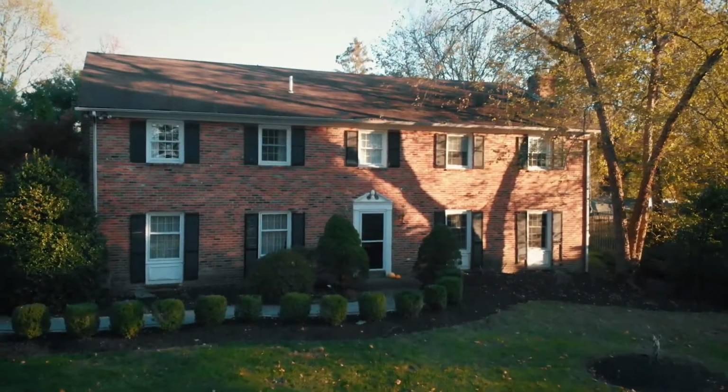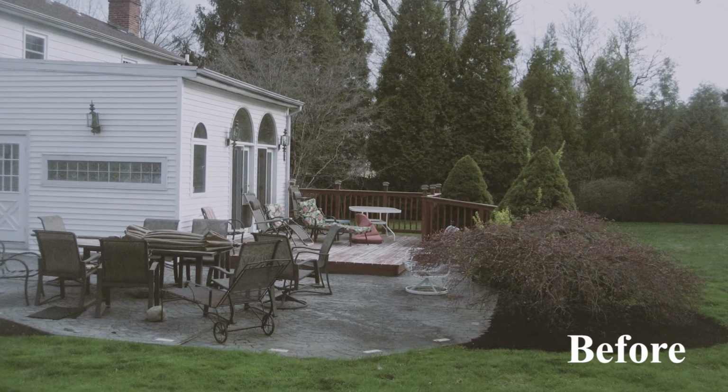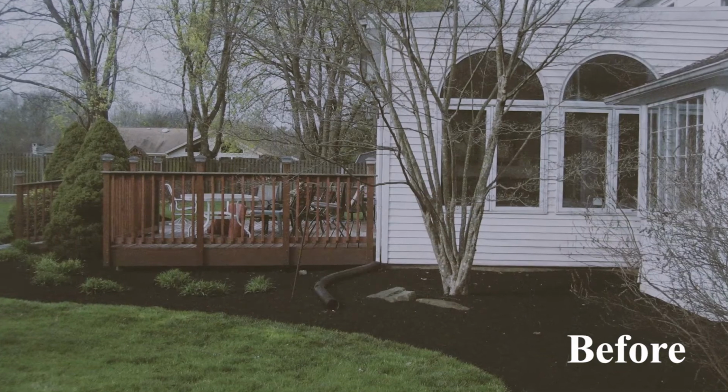We moved summer of '97. We had little kids at the time. We needed their room set up, so the yard was not a priority at the beginning. There was a deck behind us, and it was not in the best condition. And then I think the deciding factor was my sister wanted to get married out here.